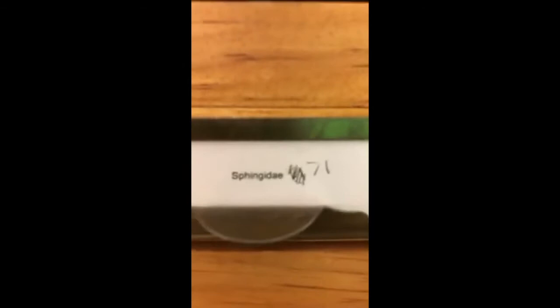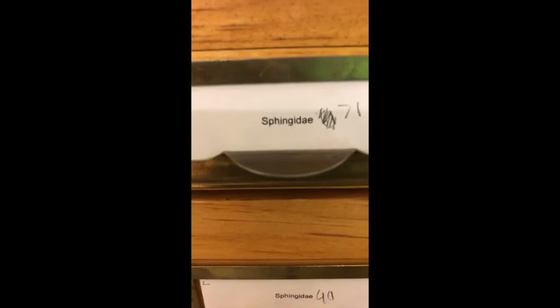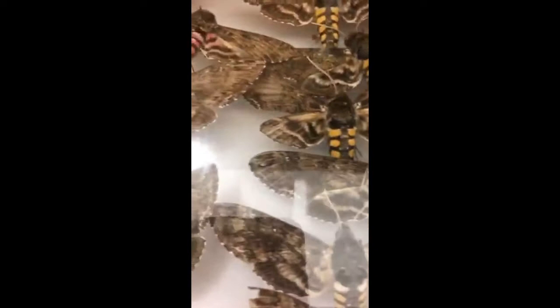These all, this whole section of drawers, all belong to the same family. They're all Lepidopterans, they're all moths in the sphinx moth family, the Sphingidae, right? But even here, these guys are huge, and there's lots of different colors within the same color pattern and lots of different patterns. So moths are pretty amazing.